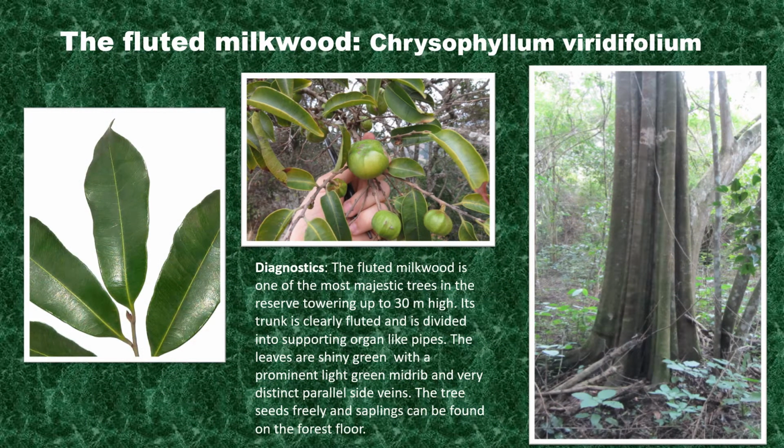The next tree is a forest giant, belongs to its own family. It's called the fluted milkwood, Chrysophyllum viridifolium. Another jawbreaker for you. Chryso means golden, phylum means leaves. Viridifolium means super glossy leaves. It is fluted. It's called the fluted milkwood.